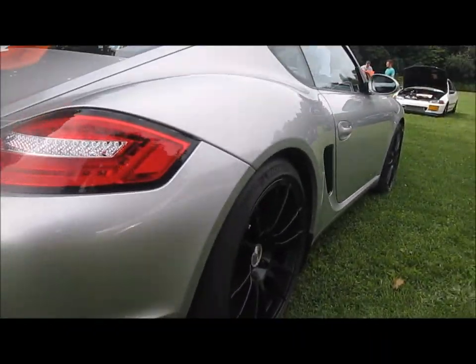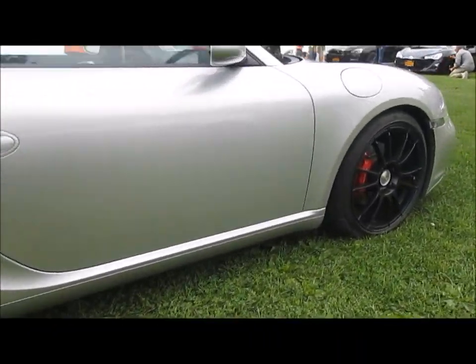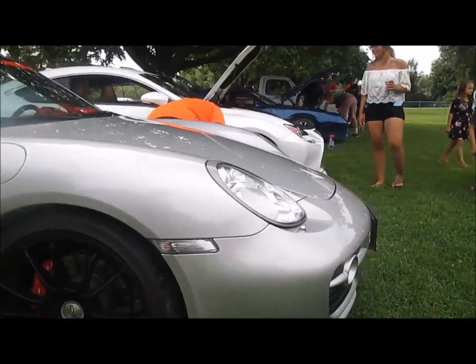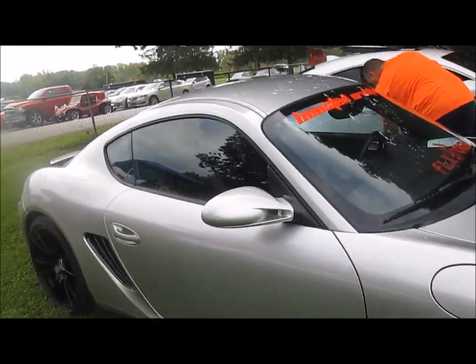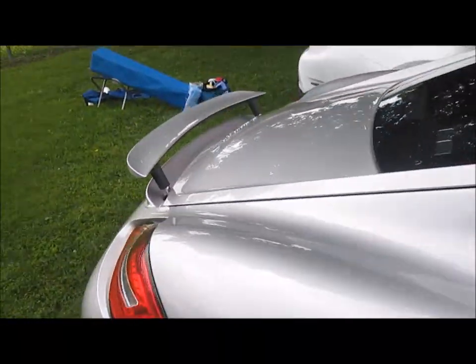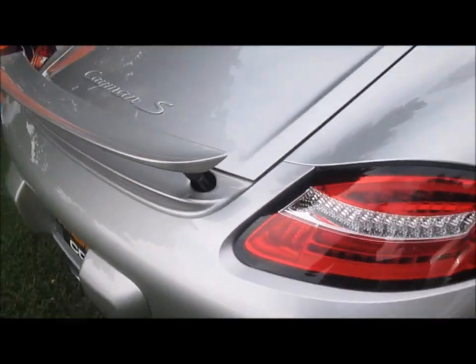I especially love it when the owners of high-line and exotic cars take their cars out all modded up to these shows. I mean, I'm a fan of regular cars being souped up, but when there's high-end cars that are souped up, that is just crazy. We got the pop-up spoiler.